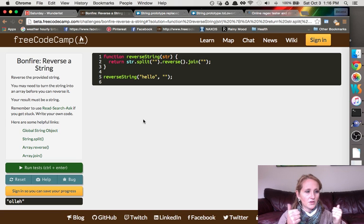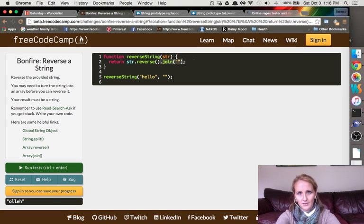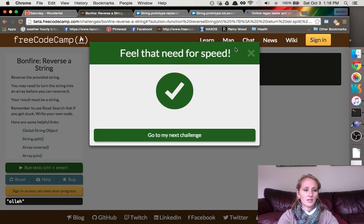The important thing is reverse only works on arrays. If we were to try string.reverse, like I tried earlier on the last bonfire I solved after I got cocky and thought I didn't need the chat's help, then it won't work. It's like, hey, you don't know what you're talking about. That's not a real function. I only work with arrays. So we're like, yeah, you only work with arrays. And we put it back, then it's like, yeah, I could do that.